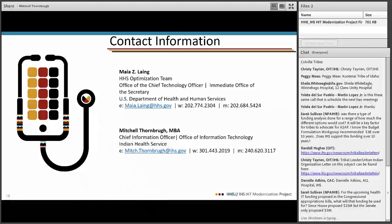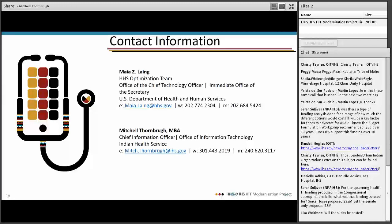We have a question on the chat. For the upcoming health IT funding proposed in the Congressional Appropriations Bill, what will that funding be used for, since the House proposed $25 million, but the Senate only proposed $3 million? It's a great question. Right now, with the CR that's in place, we are in continued discussion with the congressional staffers and our funding officials to advocate for the needs of that funding. The good thing is that it's included in both proposals. We hope to receive the full $25 million. Some of the things that we've identified in the presentation around early next steps would be supported with that funding: the PMO shop, the assessment of the infrastructure, addressing some of the early challenges with interoperability, and continued work around the EHR acquisition strategy.